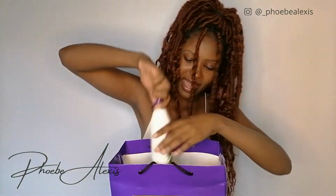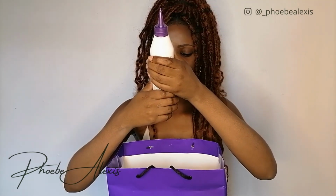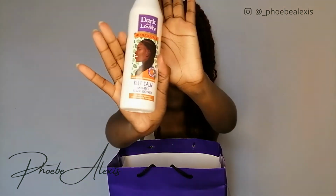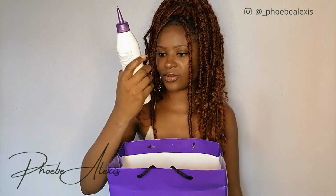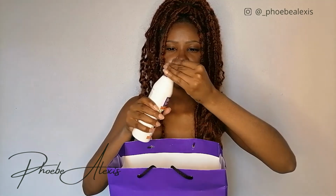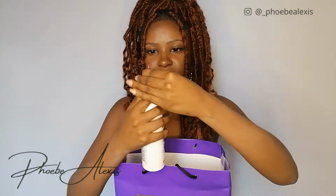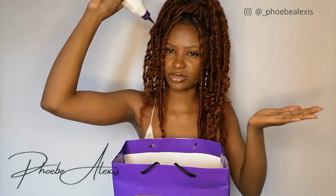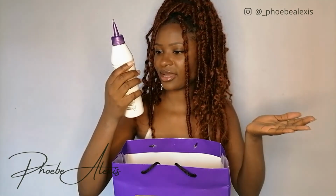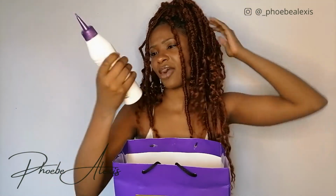Next up we have the Keep Calm Anti-Itch Scalp Soother. And that's what it looks like. This is also, I assume, for protective hairstyles, yes. So I'm assuming it has a thin nozzle, if you guys can see that, and you base your scalp with it, like your tracks, your individual lines, and then you just go over with it. I can't wait to try this out.